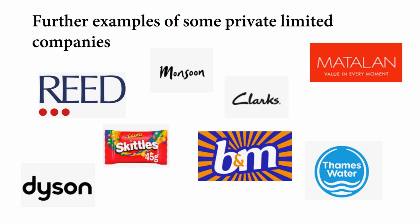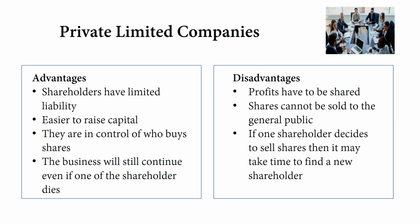Here are some further examples of private limited companies. Okay, let's take a look at some advantages and disadvantages of private limited companies.